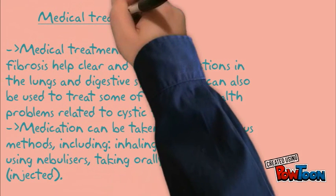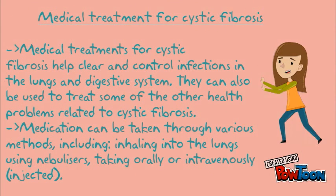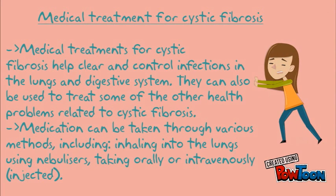Medical treatments for cystic fibrosis help clear and control infections in the lungs and digestive system. They can also be used to treat some of the other health problems related to cystic fibrosis. Medication can be taken through various methods, including inhaling into the lungs using nebulizers, taking orally, or intravenously, injected.